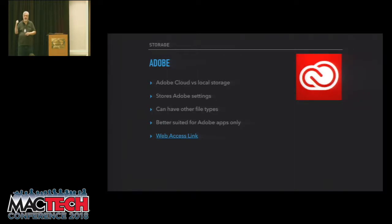And I'm like, oh, now we're really confusing the issue. We want everybody to put our files in our OneDrive. And then Adobe says, no, you can put them in ours. I was like, no. Right? But the problem is it actually is very helpful because it stores all the Adobe settings.